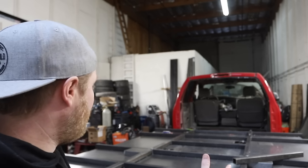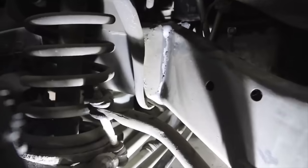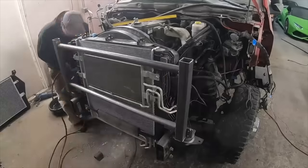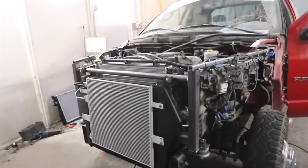We're here working on our camper truck. Little recap on this truck. We bought this thing crashed at auction. It was pretty rough. We had to actually go in and cut off the front of the frame and replace the frame section and replace a lot of the different coolers and things like that on the front of the vehicle, but we got it to run and start once again.